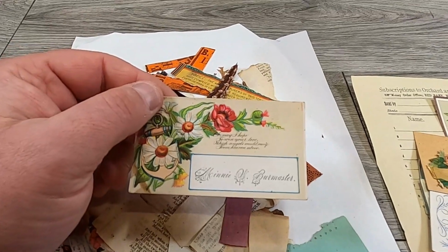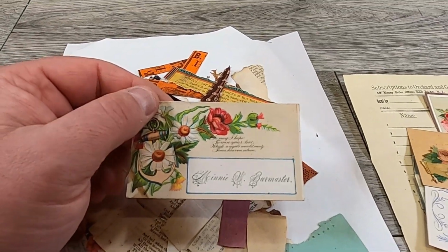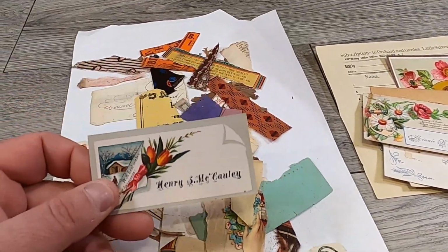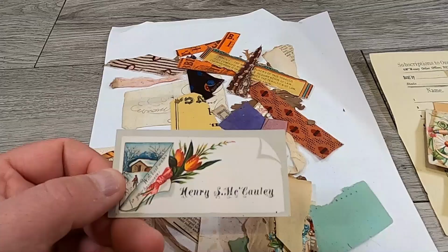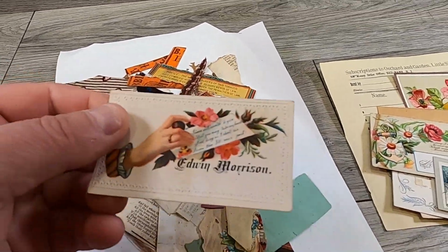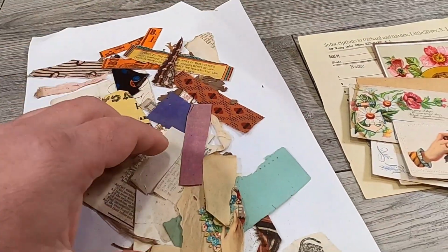card it was. And here's another card here that was in the Bible. All this stuff was jammed in the Bible. Some of it I don't know why. Here's another little piece of lithograph and printed card. Here's another one, Edwin Morrison.